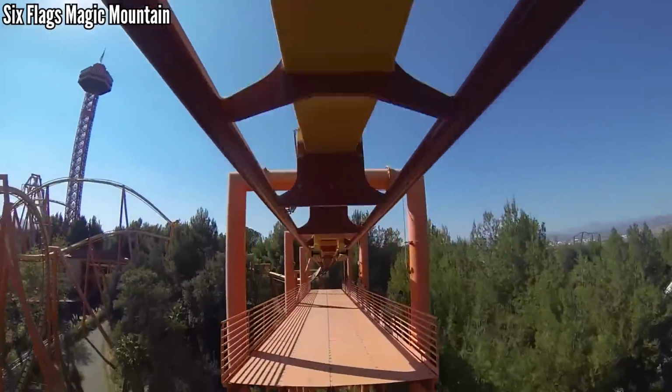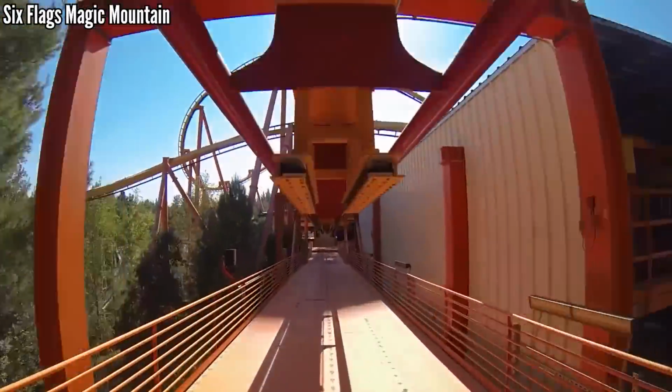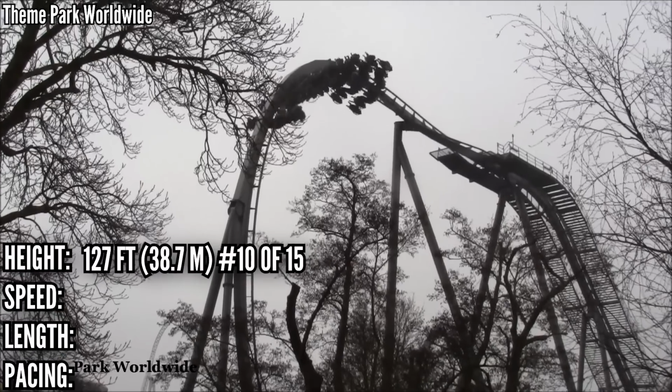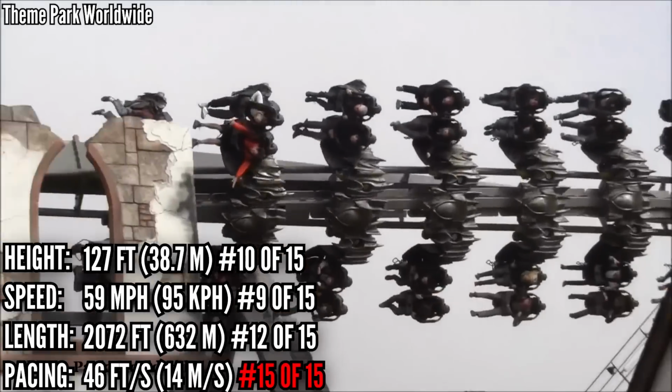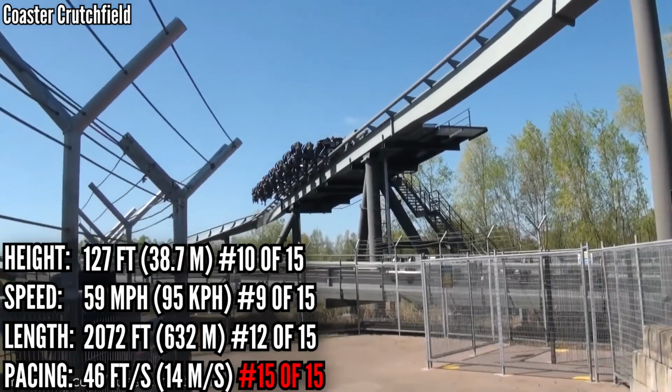It kinda reminds me of Tatsu, with that pre-brake run, and when it comes off it, it dips down and then goes into the final brakes. You may disagree, and that's fine, I get it. At 127 feet tall, it's in 10th place, 9th in speed, 12th in length, and all the way down in last in pacing at 46 feet per second. That brake run slowing it down definitely did not help the pacing.